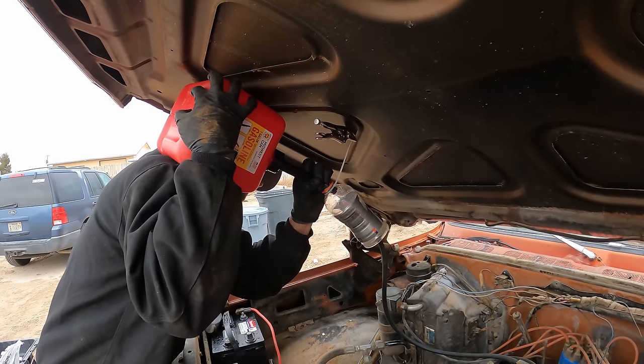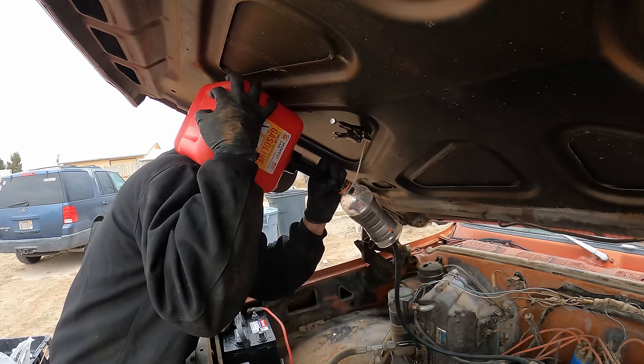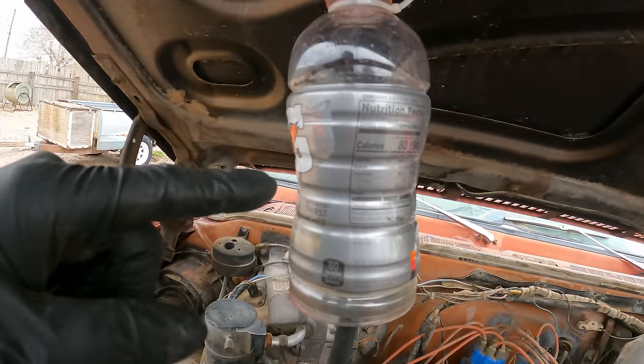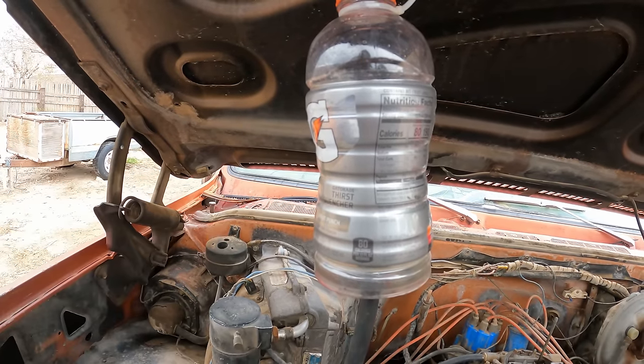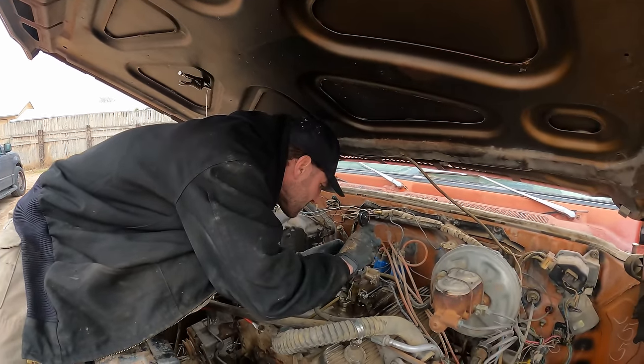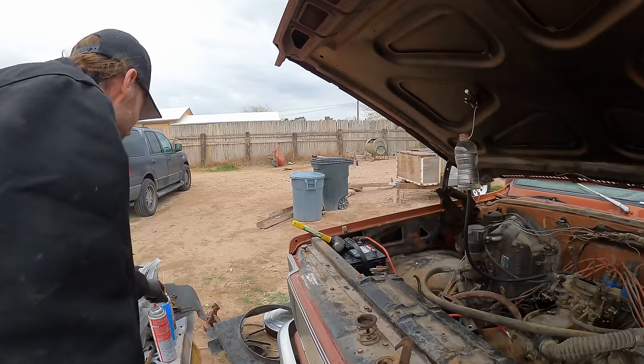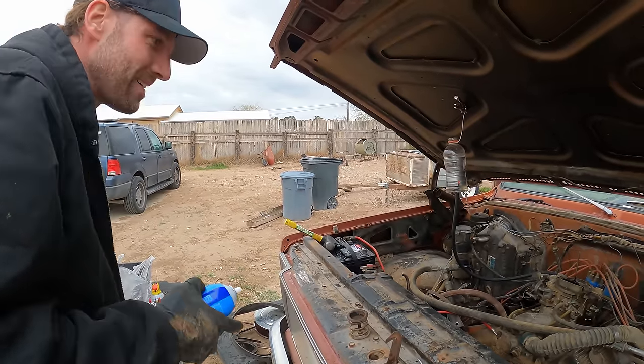Let's see if the carb takes some gas. You said diesel, right? Oh, stop it. Yes, it's dropping a little bit. Okay, great. That means the carburetor's taking gas. Give it a little tap and start this thing up. Give her a shot of starting fluid. I'm so excited.